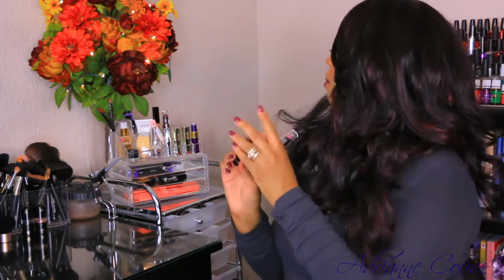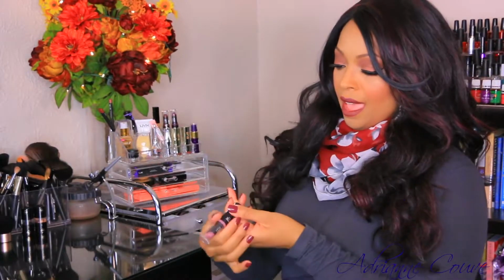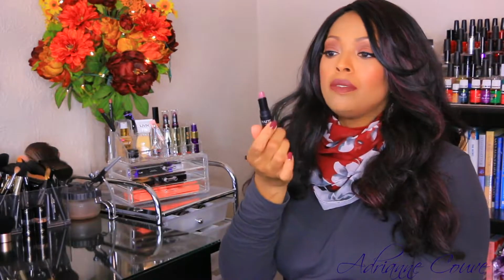And then I've got some other really pretty colors. This one is Plum Wine, and as you can see, I haven't even tried it yet, so I've got to get to the Plum Wine. And I have, ooh, almost scraped the tip of that off. I have Mauve, and this is a mauve color, but I do find it to be a little brighter than a regular mauve. Maybe it has a little more purple tint to it than it does brown, so I will be creating some looks with that.